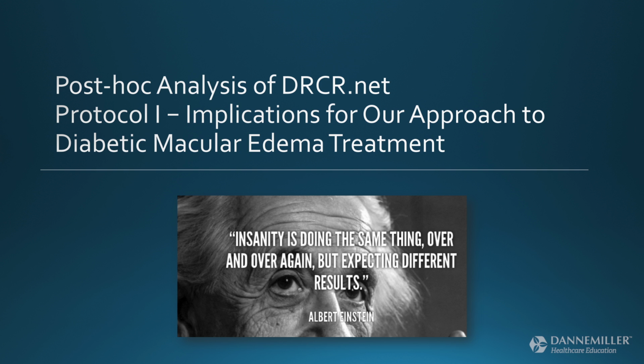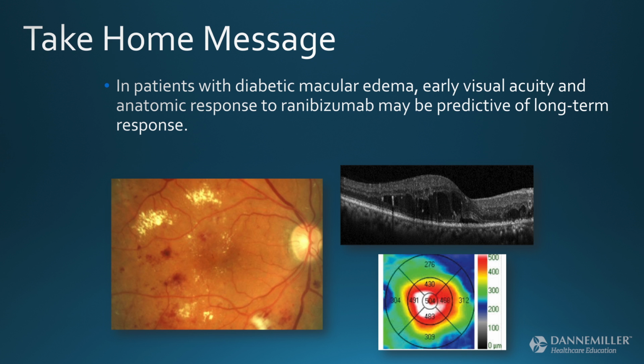Michael asked me to talk about our Protocol I analysis and some of the real-world data. Obviously, none of this is done alone or in a vacuum. And so the take-home message over the next couple of slides is that in patients with diabetic macular edema, early visual acuity and OCT anatomic response may be predictive of long-term response.